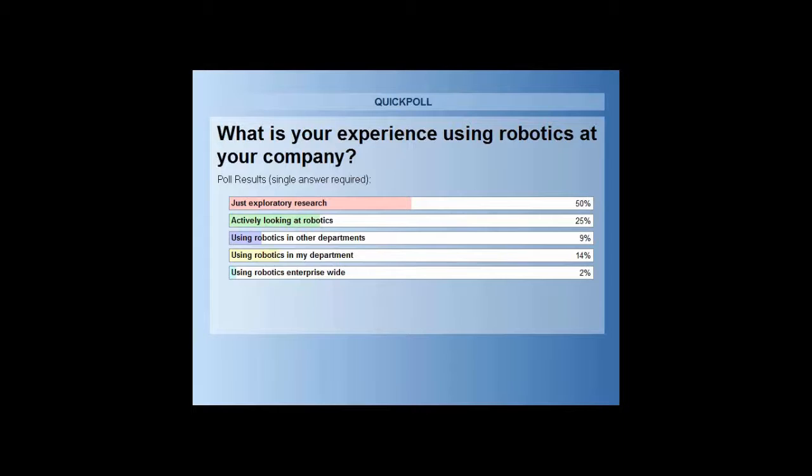So here are the results coming up on your screen. Interesting to see that actually 50% of you are just in an exploratory research stage. 25% are actively looking at robotics. 9% of you are using them in other departments, but not your own. 14% are using robotics in your department. And only 2% are using them at an enterprise-wide level. So that'll be interesting to compare now to how it looked with our survey respondents.